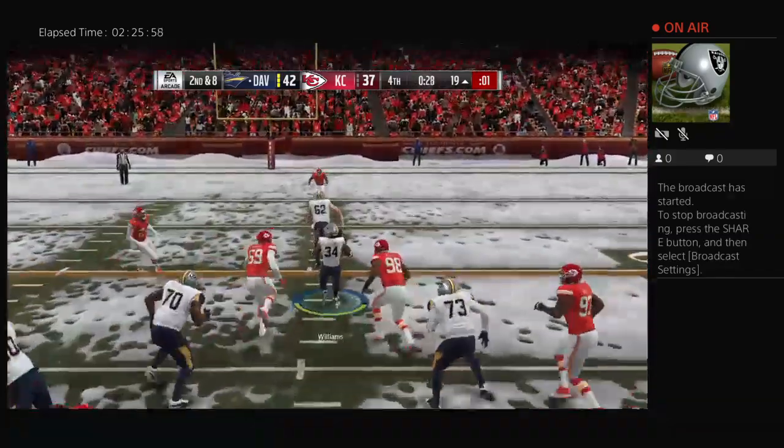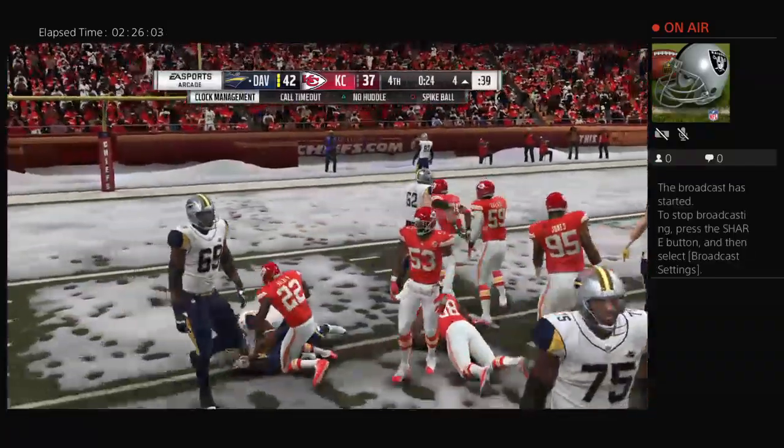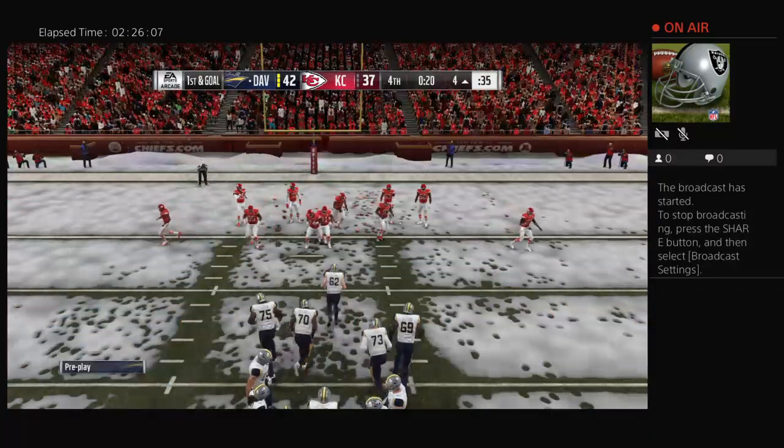And on the ground they go with the running back. And all the way down inside the 5 to the 4. It's a gain of 15, and that ought to just about put an end to this one.